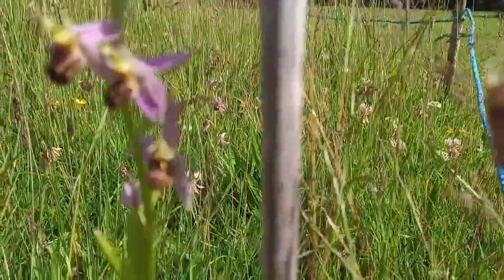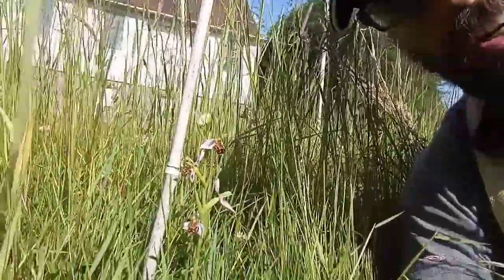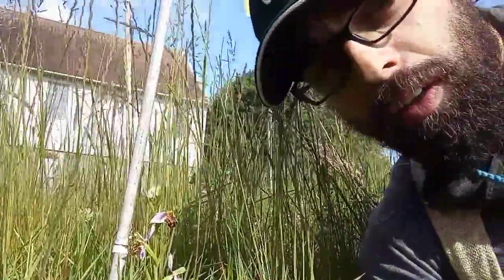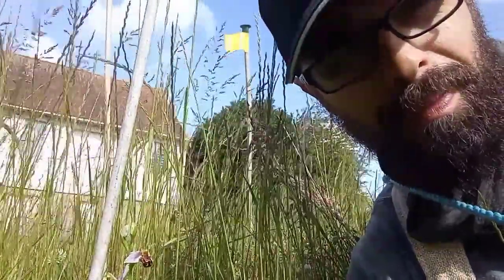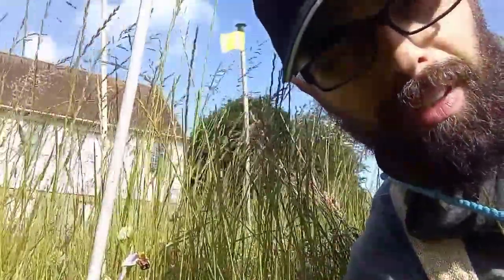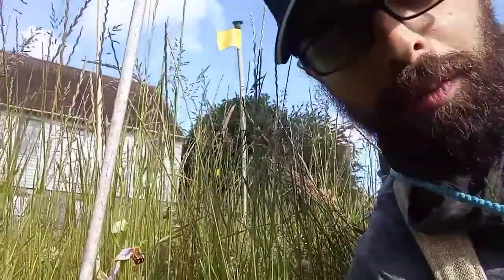There's so much more to it than that. Right, so these little guys are so cool, because not only do they look like bees, but they actually smell like bees. Not to me though, because I don't know what a bee smells like. To bees, to other bees, this smells like a bee.